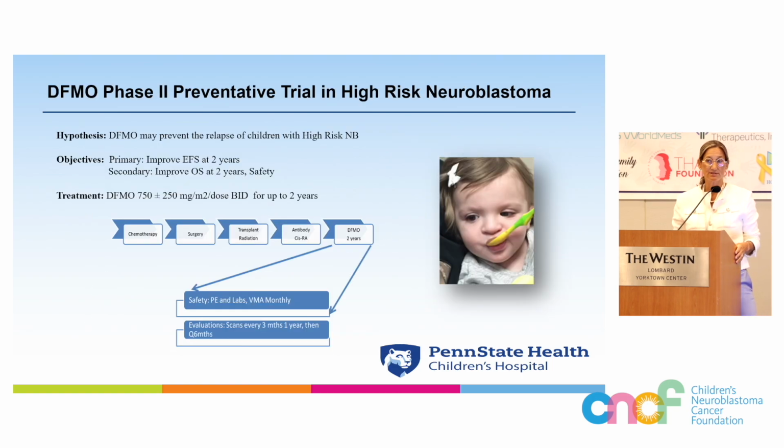So our phase 2 study started with DFMO to see if we could prevent relapse in children with high-risk neuroblastoma at the end of upfront therapy. As we mentioned, the standard therapy that we've been giving to our patients, plus DFMO orally as a tablet twice a day for 2 years. During that time, patients were monitored with scans every 3 months for the first year and then every 6 months after that.